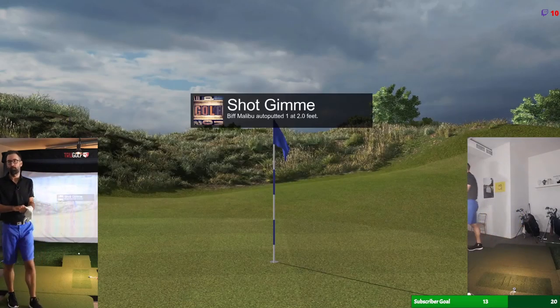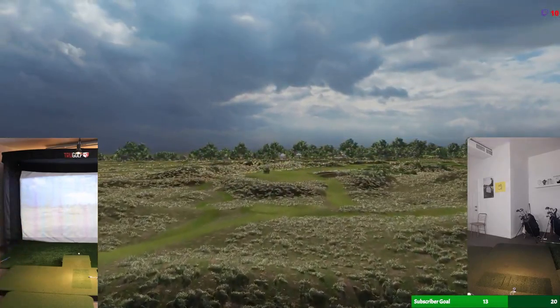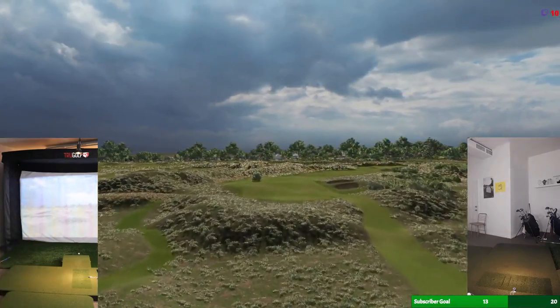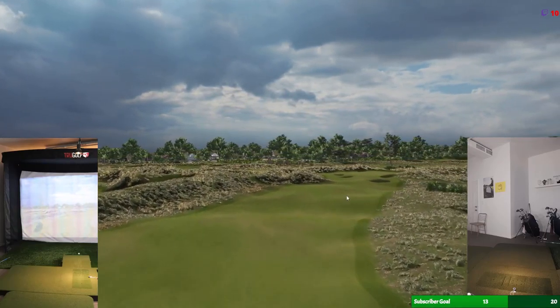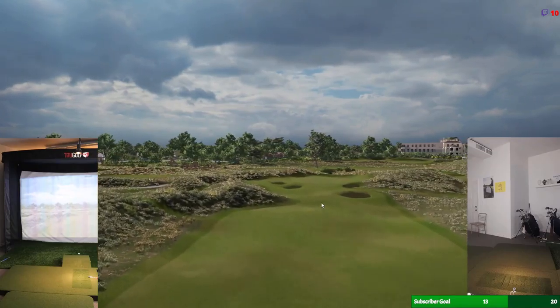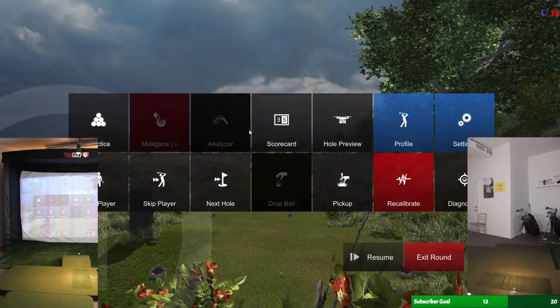All right, let's double check where the match is. We're starting to get down to the... Oh, look at that. We're on 16. Holy, you got a bit of a forced carry. Yet another narrow fairway. A little left to right dogleg. You got some pot bunkers on the right corner. 400 yards. It's not short.